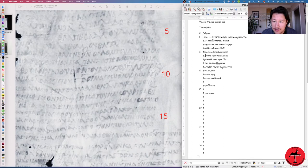This line here, line 7. Len, it is. Len Gulo. Then we have a Jima. Joklo. No, Joklo. The kappas are really wide in this text. Look how wide it is. Joklo.